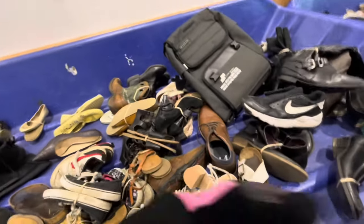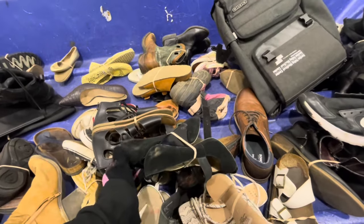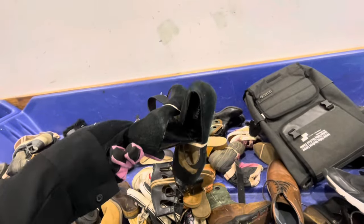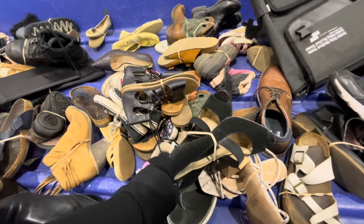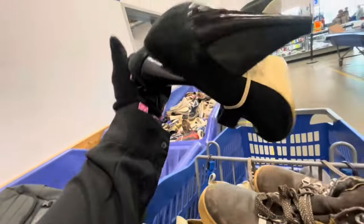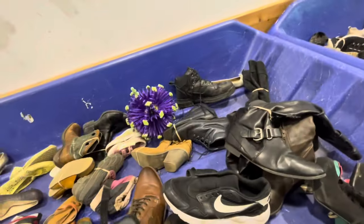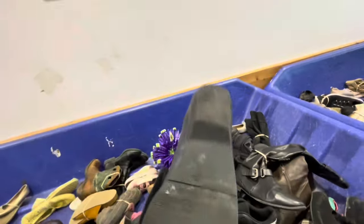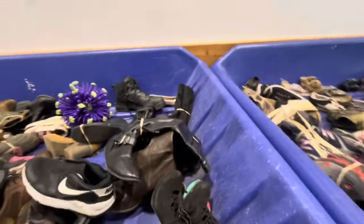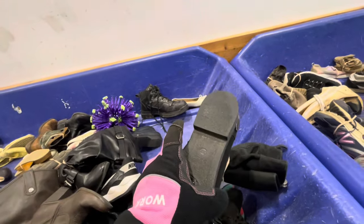Hush Puppies. Michael Kors. A cute design. Maybe. We'll see about those. Where are these ones? It's Old Navy. What is this? Auditions. Clarks. Geox.